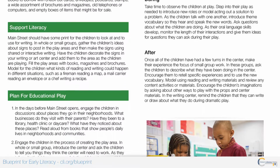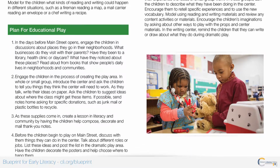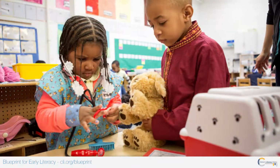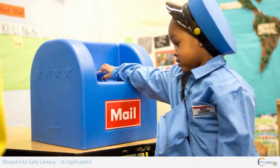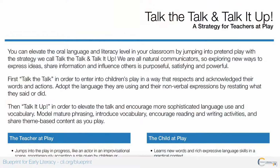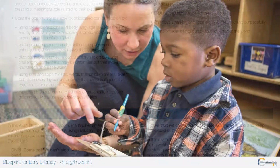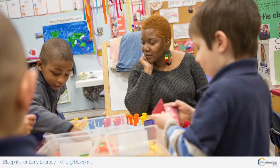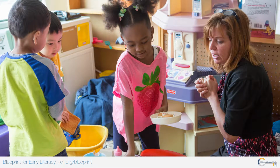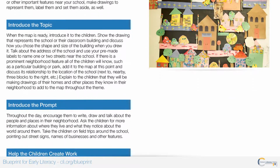For example, in Theme 3, People and Places in My Neighborhood, we suggest that the Dramatic Play Center become Main Street, a stage for the children to use their imaginations to place themselves in the world they are learning about. A featured strategy to enhance teachers' interactions with children while they play. These suggestions help teachers engage children in play, foster oral language development, and foster connections between the children and the adults in their lives. Specific scenarios are described, and tips for specific teacher language are offered.